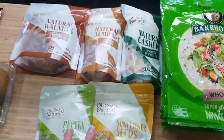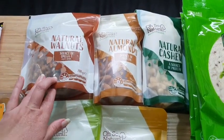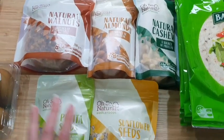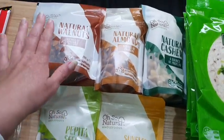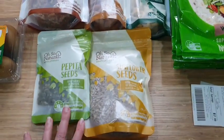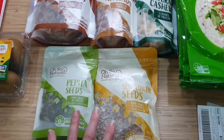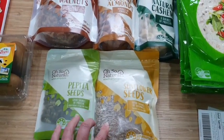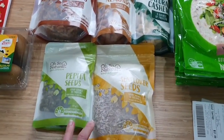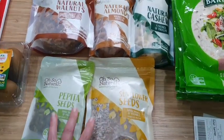And I've stocked up on nuts and seeds, again, just to add some extra proteins, healthy fats, all those sorts of things to all of our meals. So we have walnuts, almonds and cashews, and some pepita seeds and some sunflower seeds. I do have still a little bit of these left, but these are just going into our reserves in the pantry. And I do add these pretty much every day to some sort of salad or throw them through something so that we're getting these in each and every day.